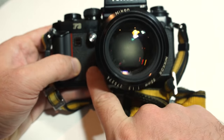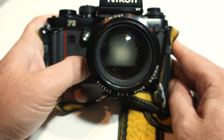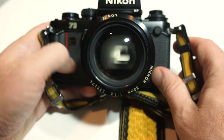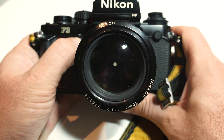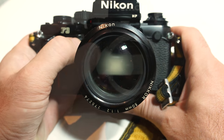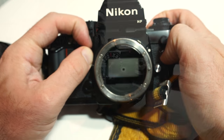Talking of metering, you can lock the exposure speed by holding down this button when composing. The meter is 80% center weighted in the middle of the frame, 20% for the rest of the frame. The feature on this camera is depth of field preview, which is here. And if I hold and twist this switch, then I can lock the mirror.